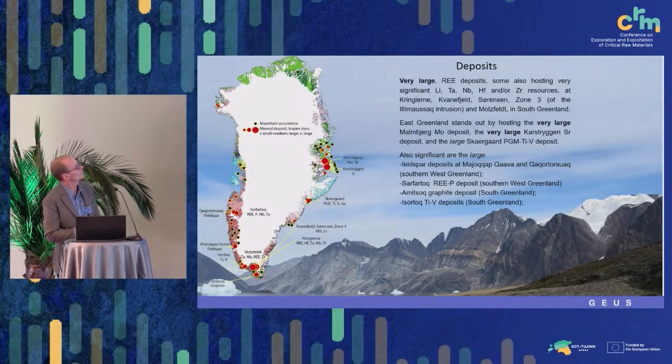Yeah, here are some of the important ones, like we heard about in the morning from Erik on the rare elements in the Motzfeldt intrusion in the Gardar province, for instance. But we also have significant other ones, feldspar deposits and carbonatites, graphite, and so on, that I'll touch more on later.